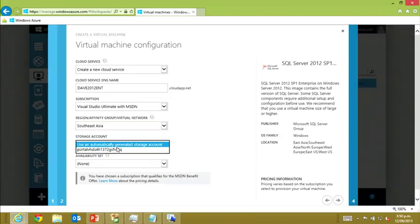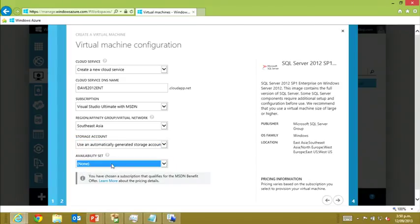Storage account. So this is basically an amount of disk for this account. So where are these drives being stored? And then there's the availability set. Availability sets are similar to clustering. So you can actually bring up two virtual machines in the same availability set. You can set them with a shared single disk so that one machine is active. And if you choose to fail over to your other machine, then that machine becomes the active and can access that shared disk. So it's a really good way of implementing clustering in the cloud.